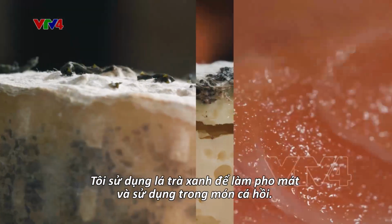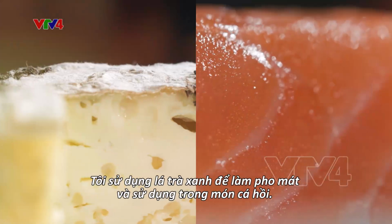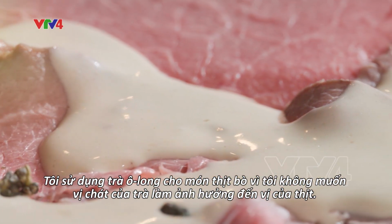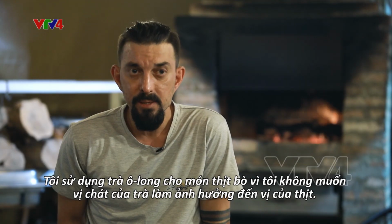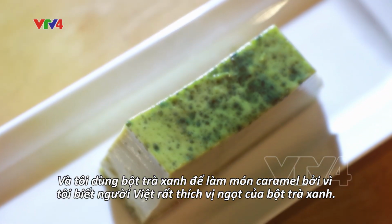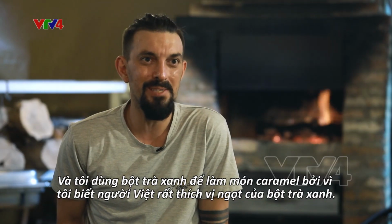So far I decided to use green tea for the cheese and the salmon, and I decided to use oolong tea for the beef as I was worried maybe there was too much bitterness in the green tea, and then I utilized matcha for the crème caramel. I know that Vietnamese people love the sweet taste mixed with the matcha taste.